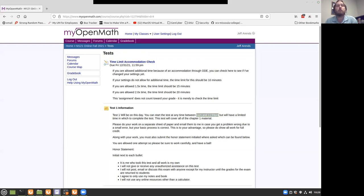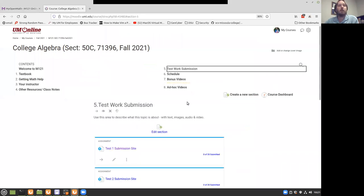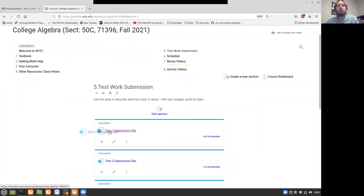Hopefully, when you don't see your grade there, it'll remind you that you do need to submit your work. So when you're doing your test, use pencil and paper, write down your work. When you're done with the test, take a picture of it, scan it, whatever, and get it to me. You can submit it to me via Moodle. Let me pull that up really quick and make sure that is working. In Moodle, there we are, where it says test work submission. This is where you're going to make your submission, on the test 1 submission site. So you'll take test 1 and then go ahead and submit your work in here.